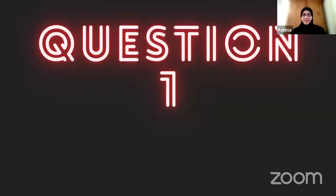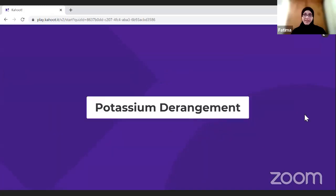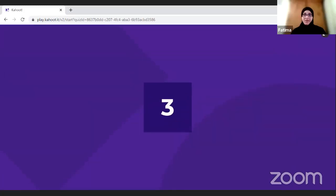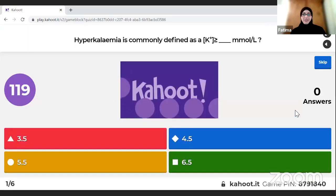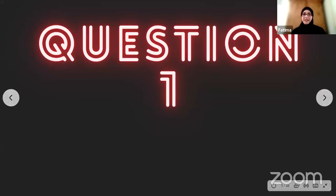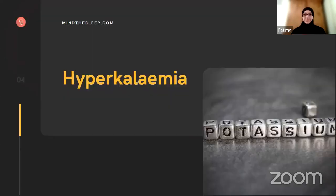Right, so let's go on to question 1. So I'll just start that. This is going to be on hyperkalemia and how you define it. So I'll leave you a bit of time to answer that. Obviously, there's maybe slight differences in the exact level, but broadly speaking, what is hyperkalemia, above what potassium level? So you can answer that separately as we crack on.